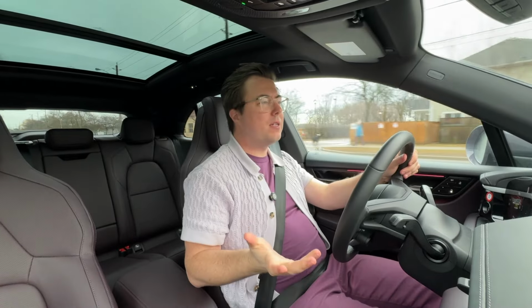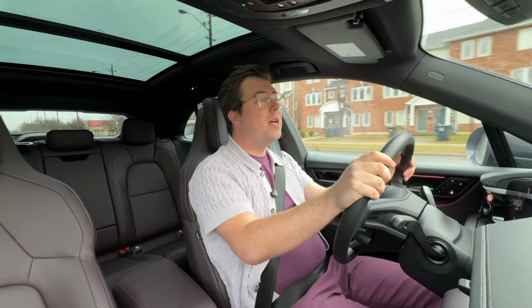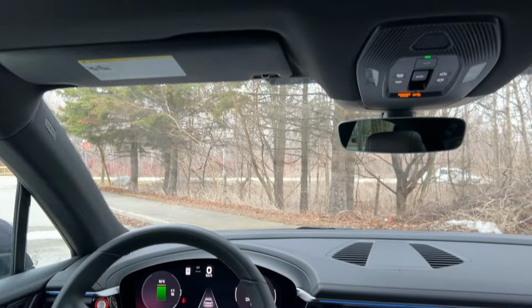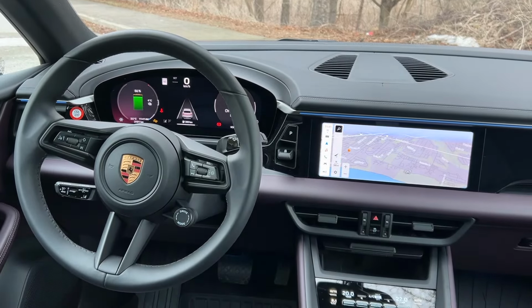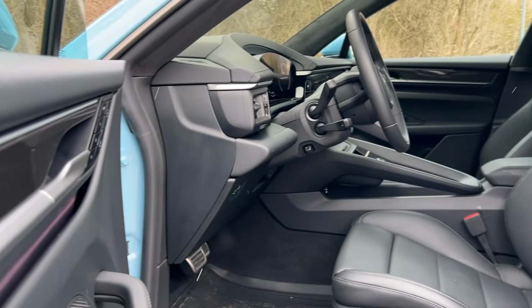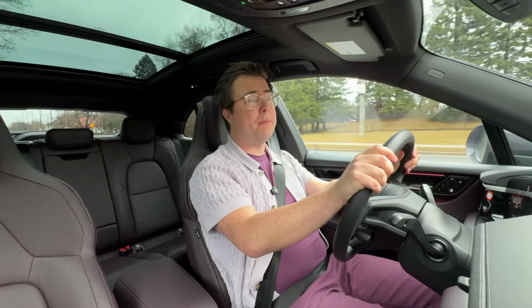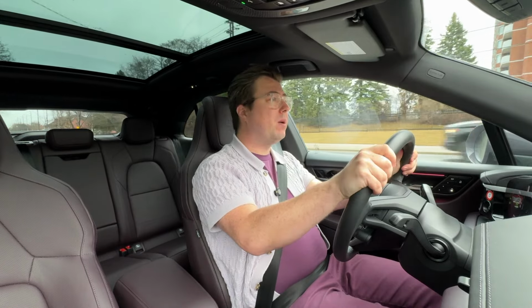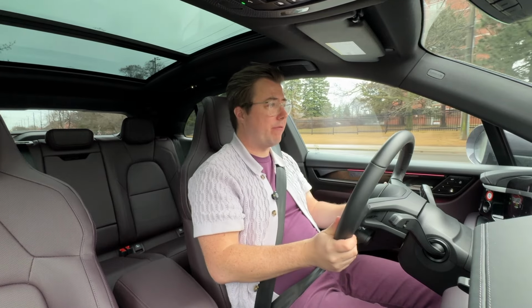I know Mike is going to talk to you about the interior experience in both of these vehicles, but I just need to point something out. Porsche's heated steering wheel is not great. I don't know when that changed because I remember it being pretty good, but right now it's tepid, lukewarm. It barely feels heated. And even then, I only feel it on the lower half of the rim.